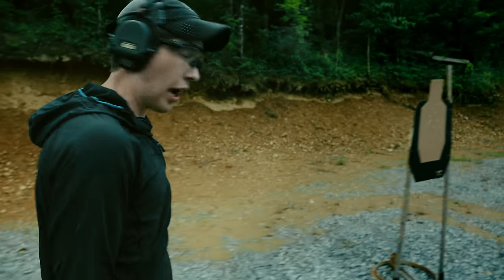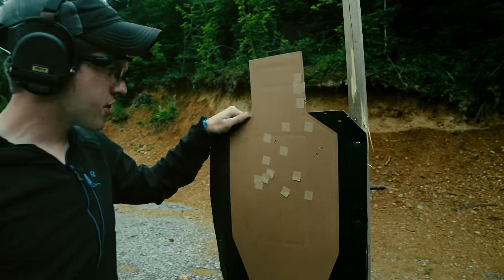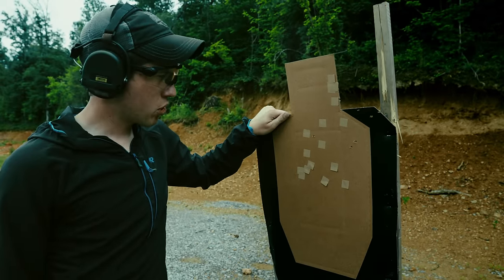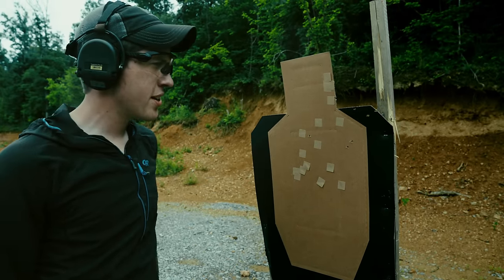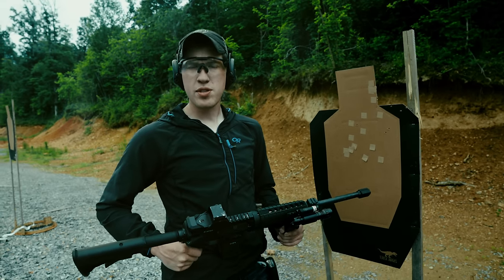And then over here, after dropping the optic from waist height, the group actually tightened up for some reason. I might have been a little more careful with the shots too, but about in the same place. So it appears the sight mark will hold zero under all sorts of abuse.